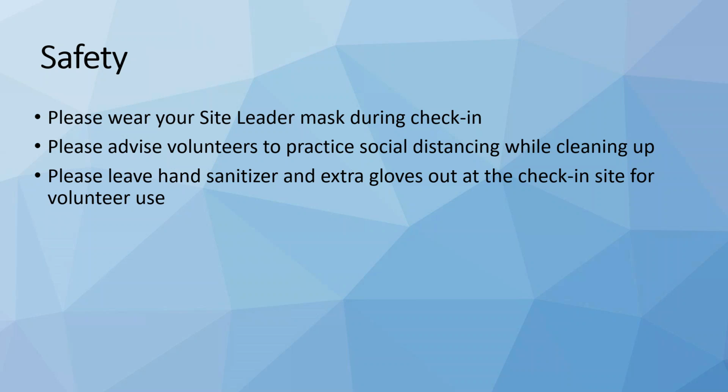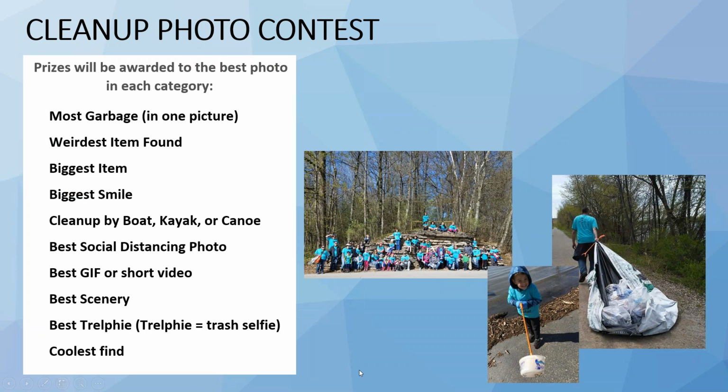And then please leave hand sanitizer and extra gloves out at the check-in site so that they're easily accessible to volunteers who may need to access them during the event.